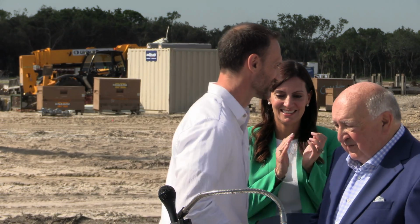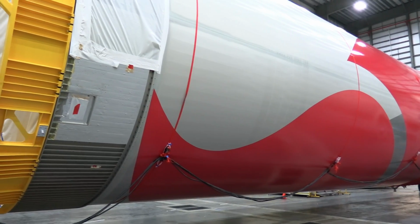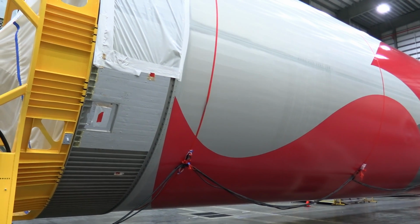Space Florida's president and CEO Frank DeBillo describes the $120 million investment as the latest chapter in evolving Florida from a culture of launch only into one of manufacturing as well. The continued growth of the satellite industry here will also encourage the development of specialized training programs, further enhancing the state's pool of skilled talent and fostering a long-term basis for economic growth.